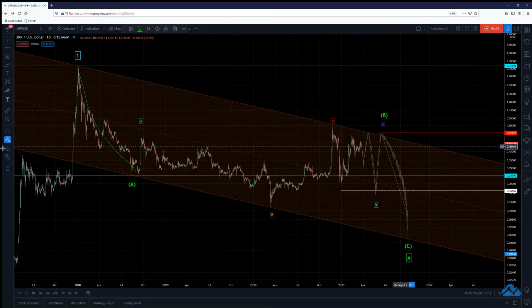But personally, I'm using this as a guide to perhaps continuing to buy the physical crypto. Well, not physical, but you know what I mean, the digital asset XRP. Right? So this is my opinion. I'm not a financial advisor. I just want to share this with you because I believe it has a lot of value in it.